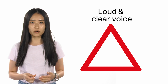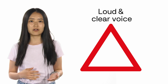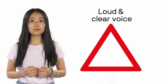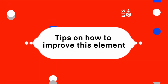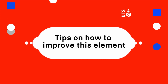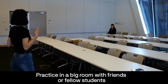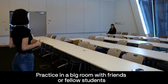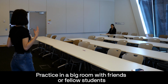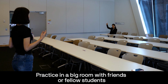This is especially important when speaking in a large room with people seated all the way to the back of the room. So speak up. The louder, the better. Practice in the big empty room to estimate how loud you need to speak for the presentation. Have a friend stand at the back of the room so they can give you feedback on how you speak and whether you can be clearly heard.